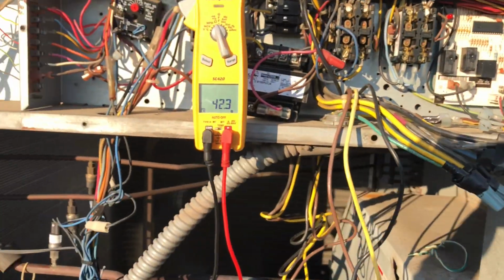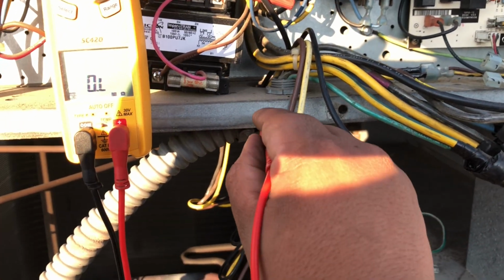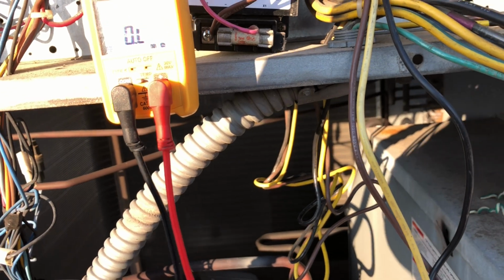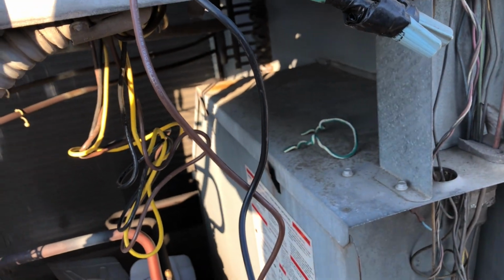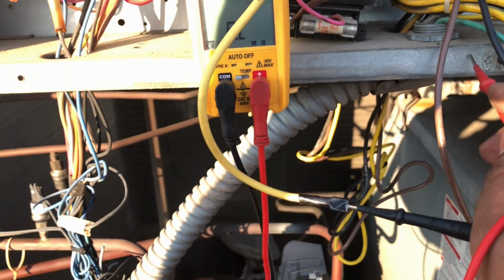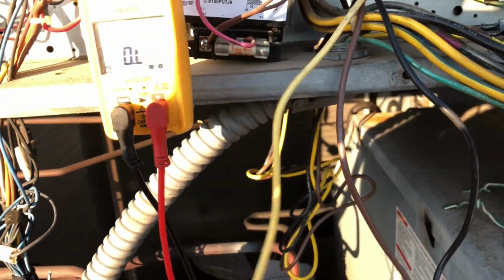In this case, just by looking at the numbers, it's not gonna give me that. So I think this motor is shorted. If I check it to ground, it doesn't give me ground. And I check another leg. I think if it was ground, it would have already given it to me in one leg, and it doesn't give me ground either. But I think it's shorted.